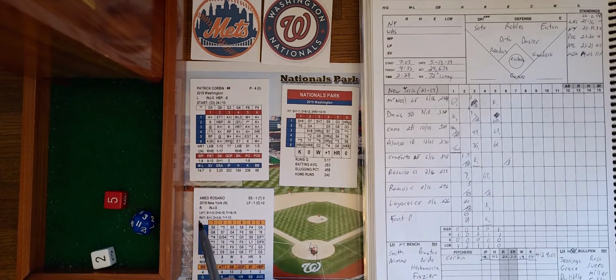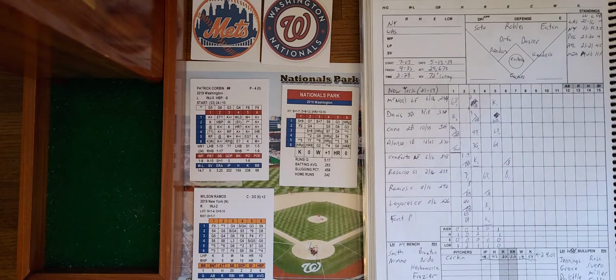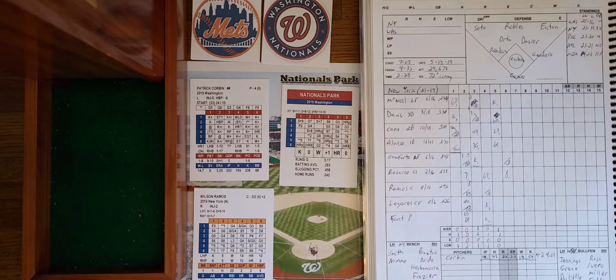5-2. And this time against a righty, that is a star line. Let's see what the star line is. It's a 5, fly to center. 1 away. So now Corbin is fatigued. If he finds the fatigue roll, he will have to be removed immediately. Ramos is 1 for 1 actually, a walk and a single. Strategy roll, nothing happening. Corbin to Ramos, 1-3. That's the ballpark card.